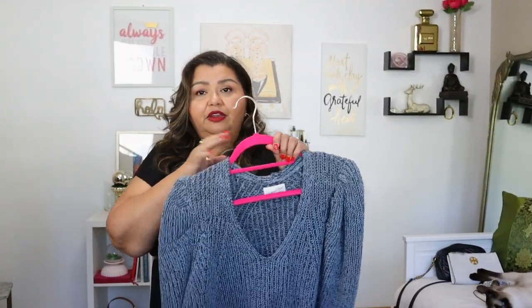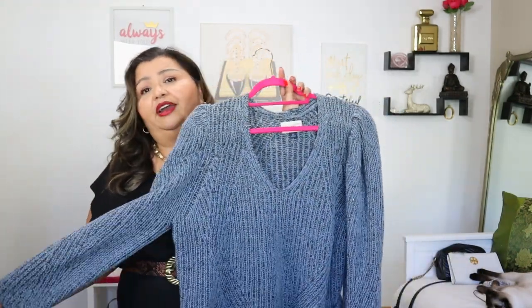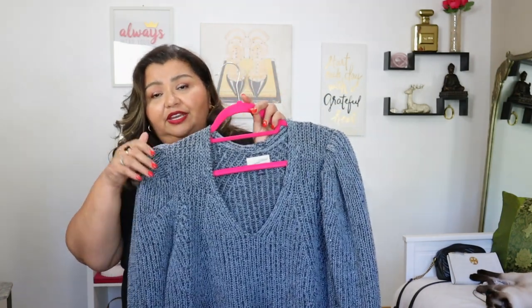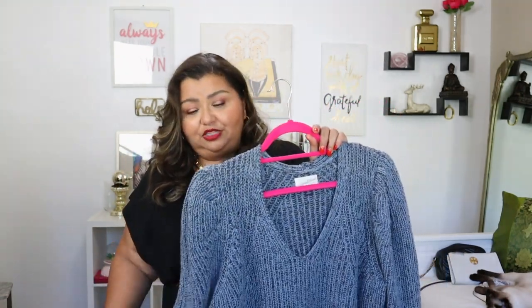Then I have this sweater here that I recently got from Target. I hauled it, I think last week, and I fell in love with it. I decided to bring in a little bit of coolness into the capsule because I had a lot of warm colors and I wanted something a little bit cool. This is in a faded blue. It almost looks like distressed or faded denim to me. That's what it reminds me of.